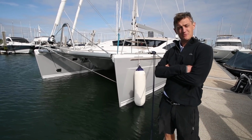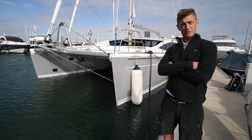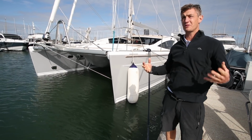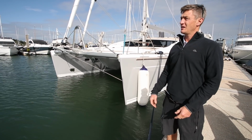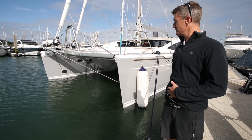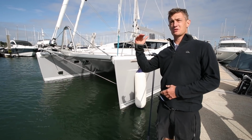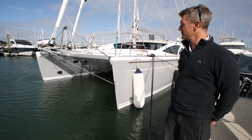But this cat has really grown on me, having taken it out in some quite stiff breeze. It's a very seaworthy, comfortable boat to sail aboard, and it also feels pretty familiar for a monohull sailor coming on board it. It behaves well, it has a nice solid motion through the waves. And it leaves me wondering why more of these high-end brands aren't building catamarans as well.